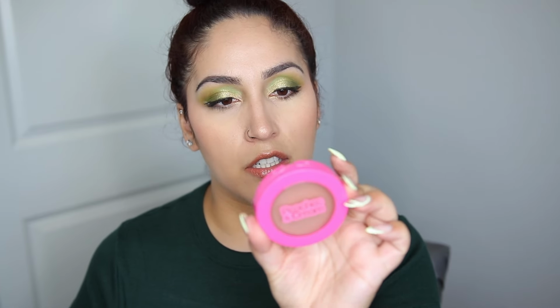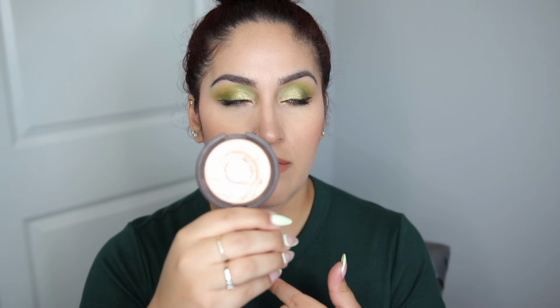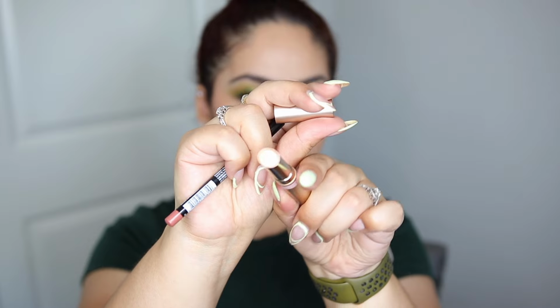And then for bronzer, I'm using my Peaches and Cream bronzer in sculpting powder in light medium. For blush, I'm using my Almay blush in the shade Nearly Nude. And then for highlight, I'm using my Champagne Pop, the Jaclyn Hill times Becca collab. On my lips, I'm wearing the NYX Soft Brown Lip Liner. And then on top of that, to add a little gloss, I'm wearing my Bare Minerals. I don't know what this is, but it looks like this. It's in the shade Dream, but it's a clear shade.